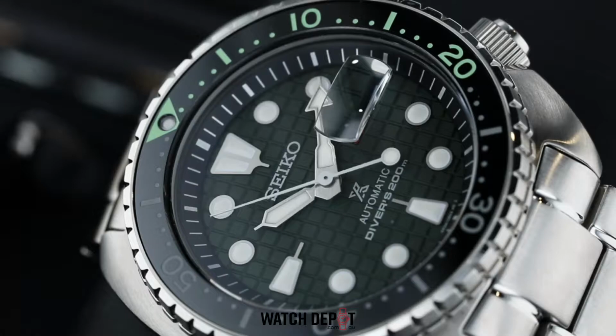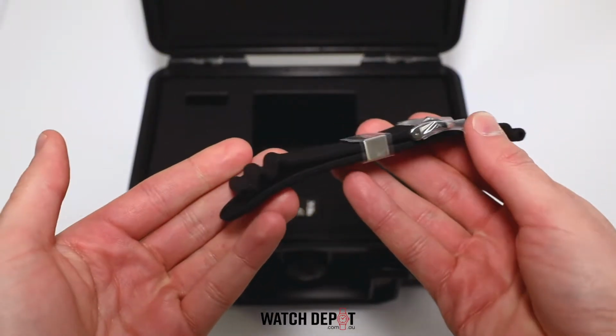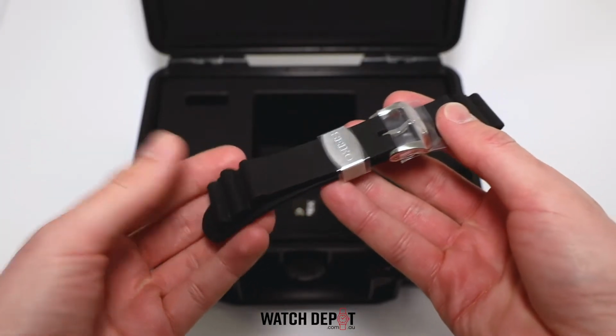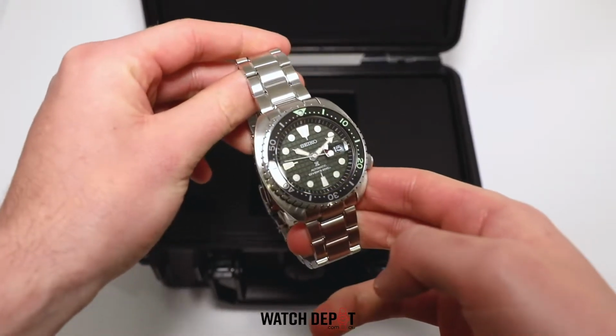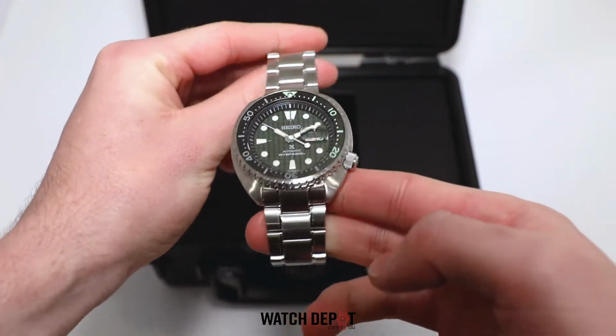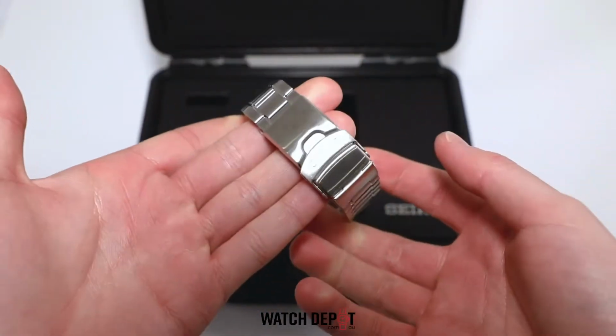This watch comes in a rugged box, reminiscent of a diver's toolbox, and included in there is an additional silicone strap with a stainless steel buckle. Right out of the box, this watch cannot be missed. It is 40.5mm in diameter and 13mm thick, and because of its stainless steel exterior, it weighs 198 grams.